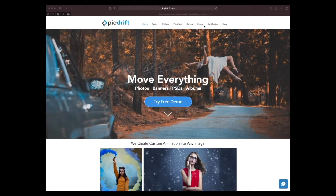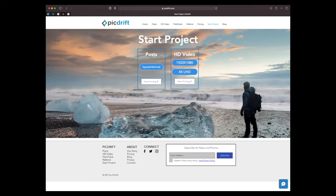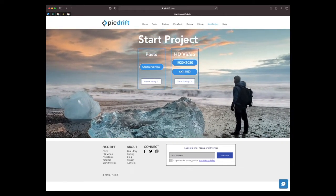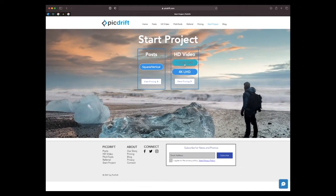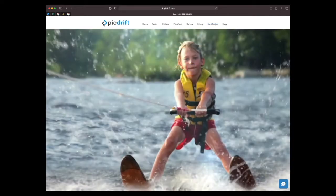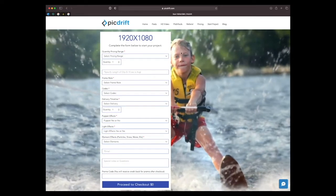We simply move across to start a project. So we click on that. Then you get presented with this panel here where you can either select to start a project as a social media post, so you can have something that's either square or vertical, or a HD video project, which is what I've usually gone with, a video resolution base. So for the sake of this example, we're just going to click HD resolution 1920 by 1080. So we click on that. There we go, that uploads the submission form.